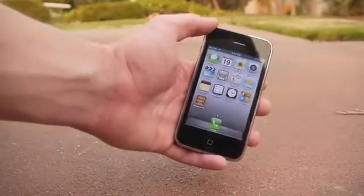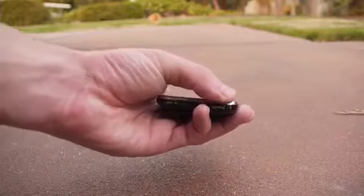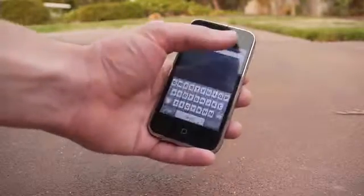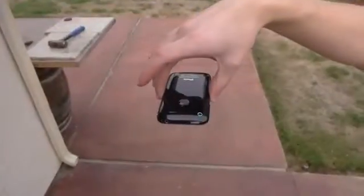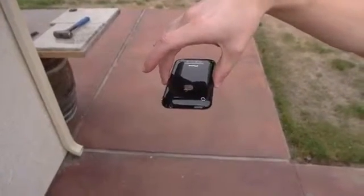Nothing too major with the iPhone 3GS side drop test, just a minor nick, just like the previous actually, the 2G and the 3G. So let's go straight into the front facing drop. iPhone 3GS front facing drop test in 3, 2, 1.